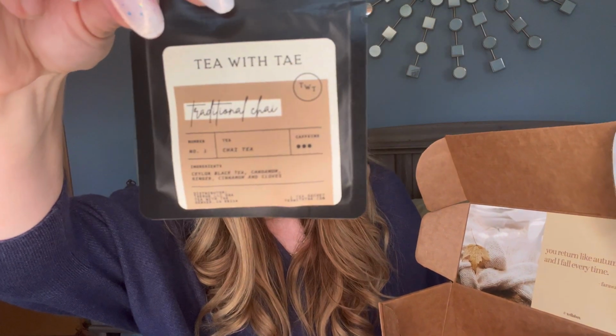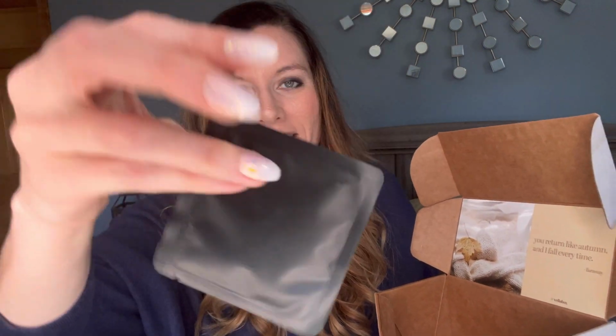Super cute. My little surprise gift is actually some tea. Isn't that adorable? I love that. This is tea with tay, traditional chai tea. And it has the ingredients: Ceylon black tea, cardamom, ginger, cinnamon, and cloves. So a nice little tea that you can try while you are enjoying your candle.